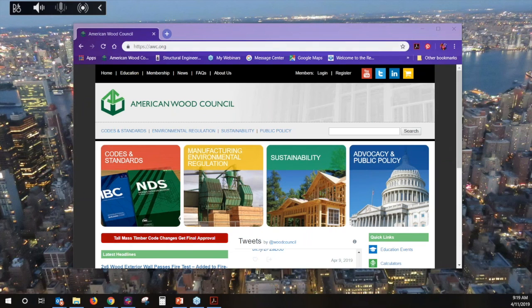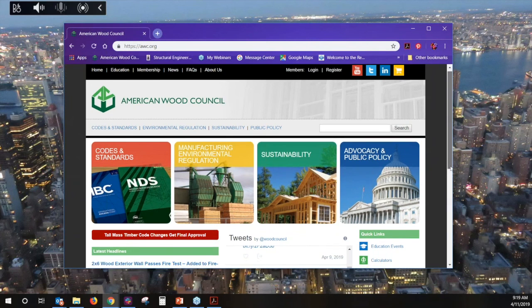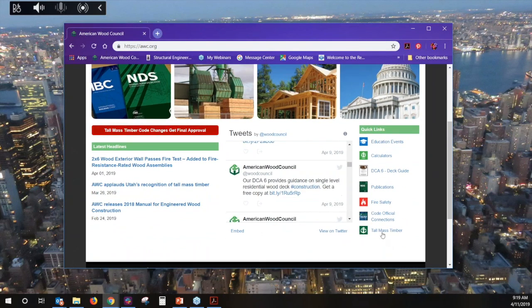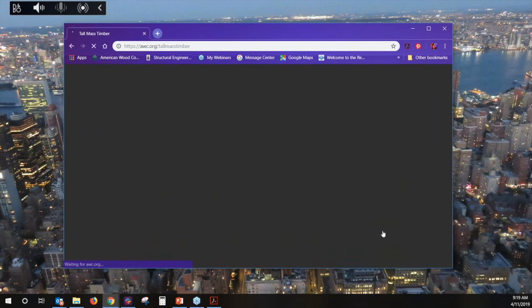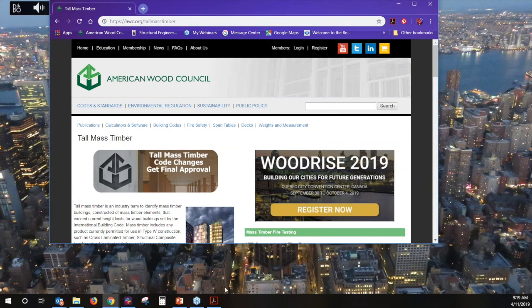The other thing I want to point out is where can we get more resources on tall wood mass timber construction? And here's our website, awc.org. On the right hand, we have some quick links shown here. If you click on tall mass timber construction, it has a lot of helpful information related to mass timber and tall wood construction.